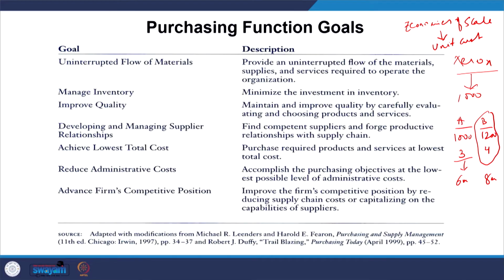So, the firm can take advantage of the supplier's knowledge and the entire supply chain partners, and they can achieve a better position in the market. So, these are some of the purchasing function goals that the author had set, and this is the source. If you want, you can read the entire article.